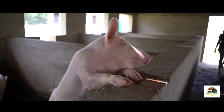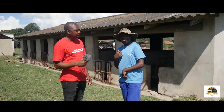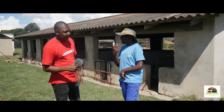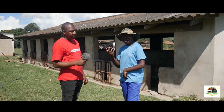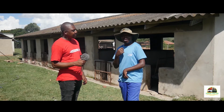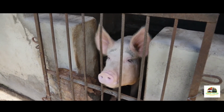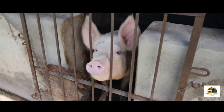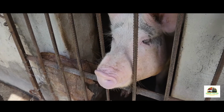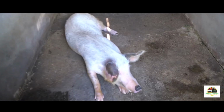Mostly we have the large white and the landrace. Allow me to explain more on the difference between the large white and the landrace. Yes, I know they are all white, but the physical difference you can identify is that the large white has erect ears, while the landrace has drooping ears.